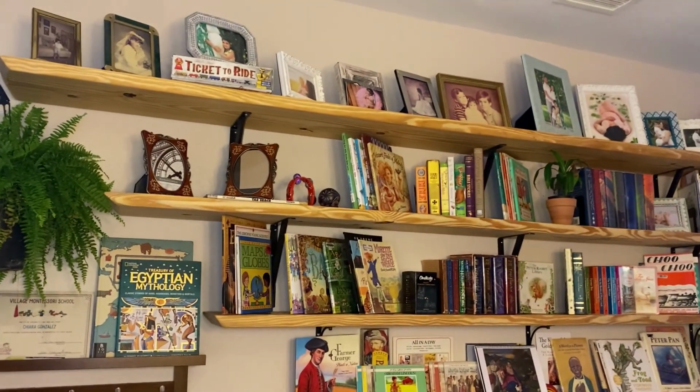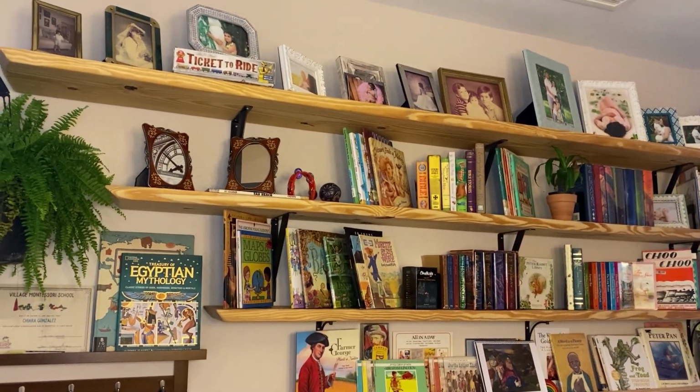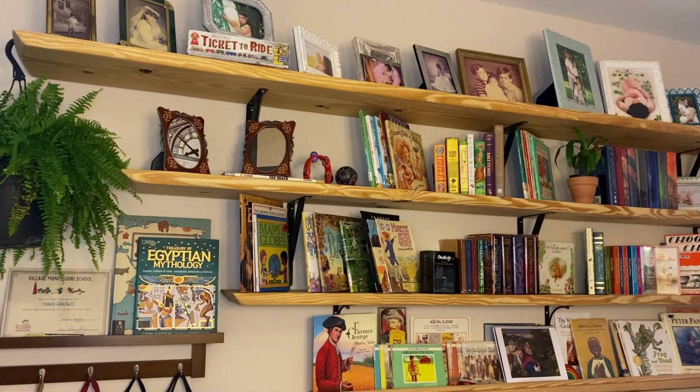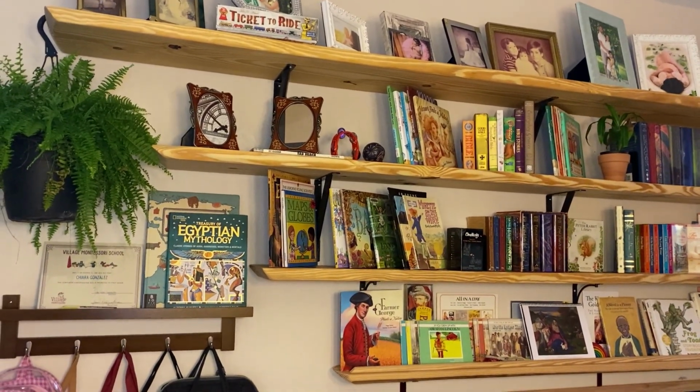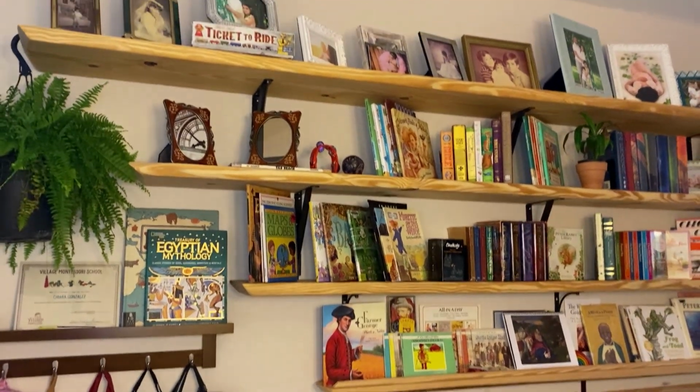We're going to be doing a family tree. So we're going to be getting photos of my grandparents and introducing the great-grandparents to my kids. And so we already have the frames out and everything.